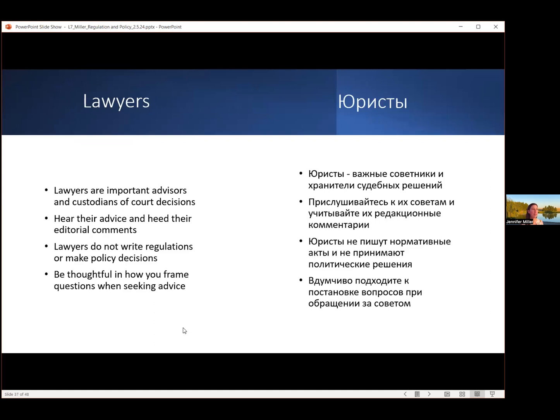Lawyers are important advisors. Again, our branches: the legislative branch writes the laws, the executive branch writes the regulations, and our courts help decide interpretation in that judicial branch. Lawyers are really important custodians of that legal information. But they can help with: is this a reasonable interpretation? What would be the risk of this approach? Of these three approaches, what has the least legal risk?